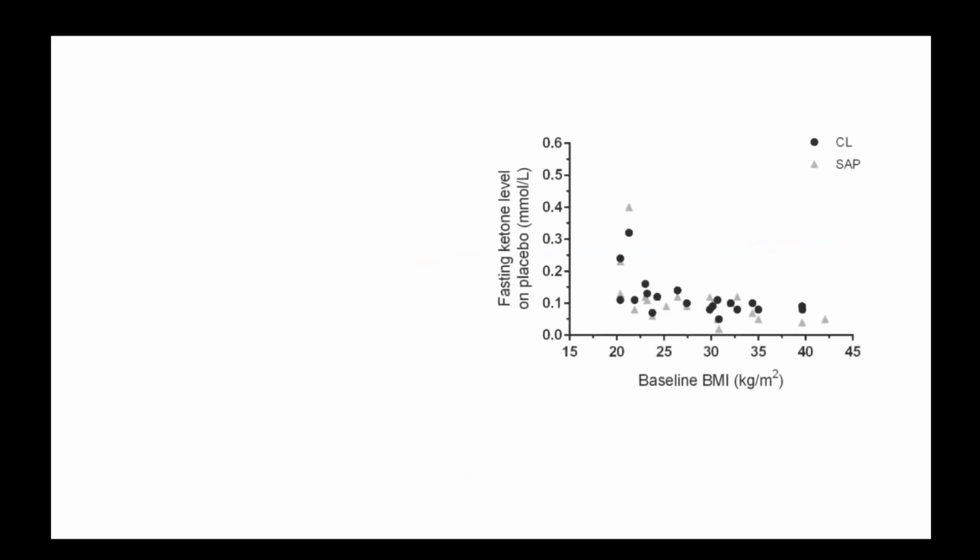Now, one of the things we look at is ketone level. So the study was not long enough to look at DKA risk. So we looked at ketone level. We were asking participants to measure ketone level every morning. Now, in this figure, what you see is the fasting ketone level on placebo.